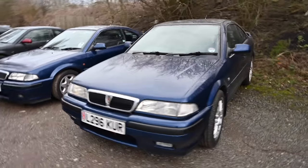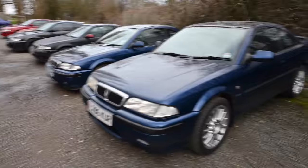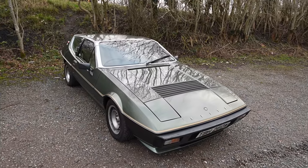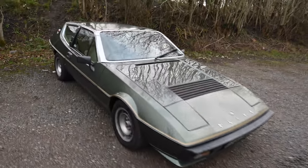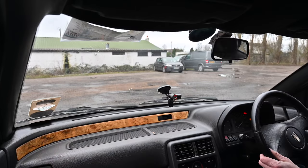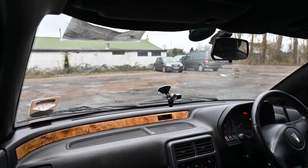This one's got paint like mine should have. Oh yeah. And there's a Lotus Elite. Apparently, about an hour ago, it didn't have tacks or a fuel pump, and he's leading the way, so fingers crossed we make it to the other end. The fun begins!